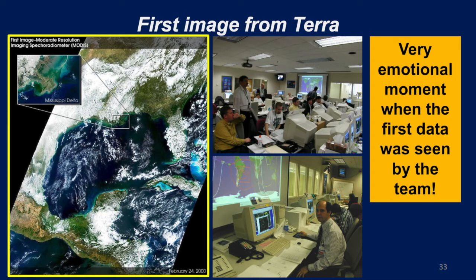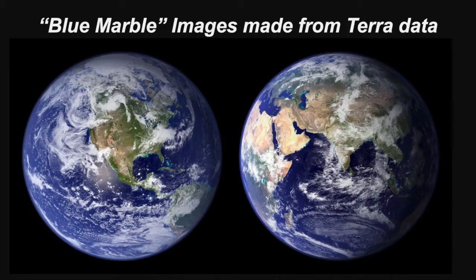When we first saw the image from Terra that first came down, which is on the left, it was a very emotional experience. Down in the control center in Maryland, you can see me there and a bunch of my colleagues, and I cried. I was so moved by seeing the results of our work coming down on the screen, and just a very, very fulfilling moment and a reminder of that team effort to make that happen.